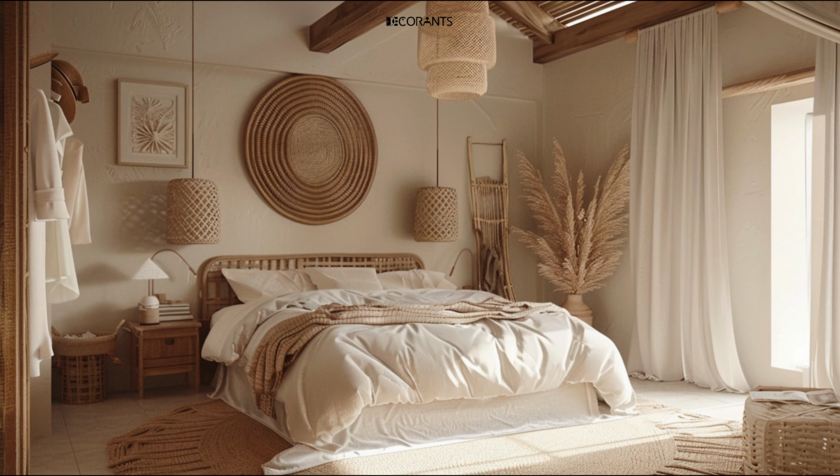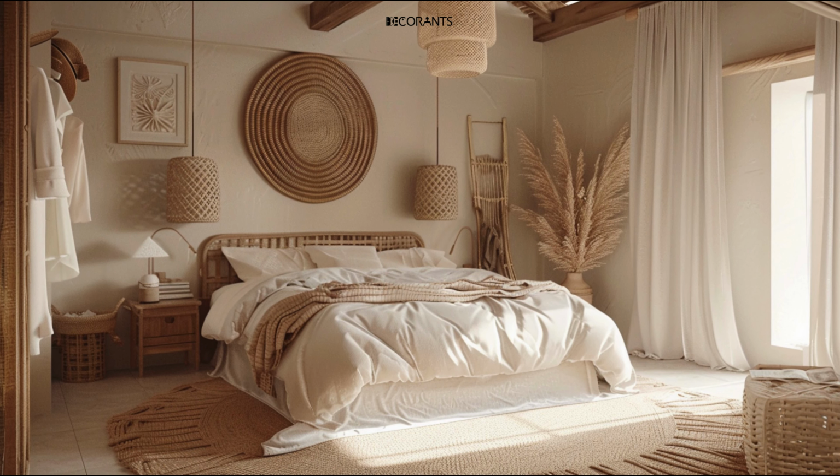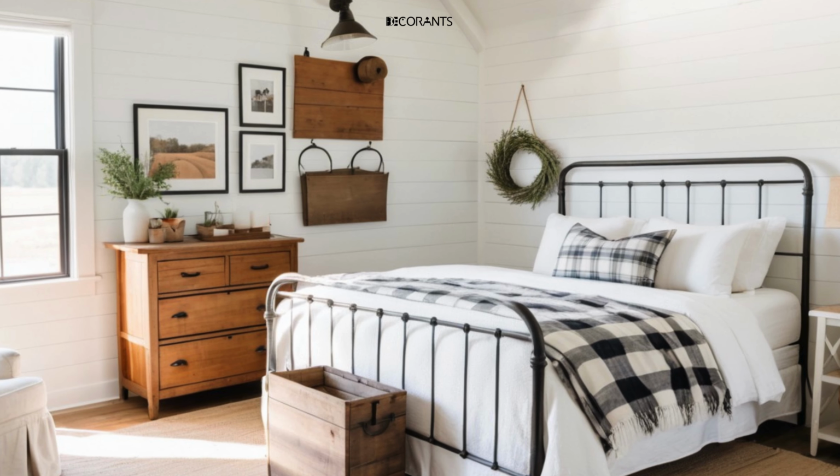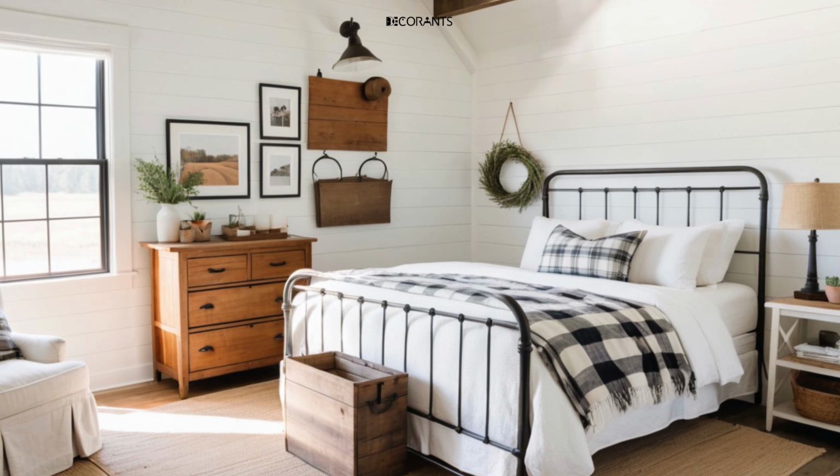Woven rugs. A woven rug in a natural material like jute or sisal adds warmth underfoot and provides a visual contrast to the white walls and floors. Opt for a patterned rug for a touch of personality.